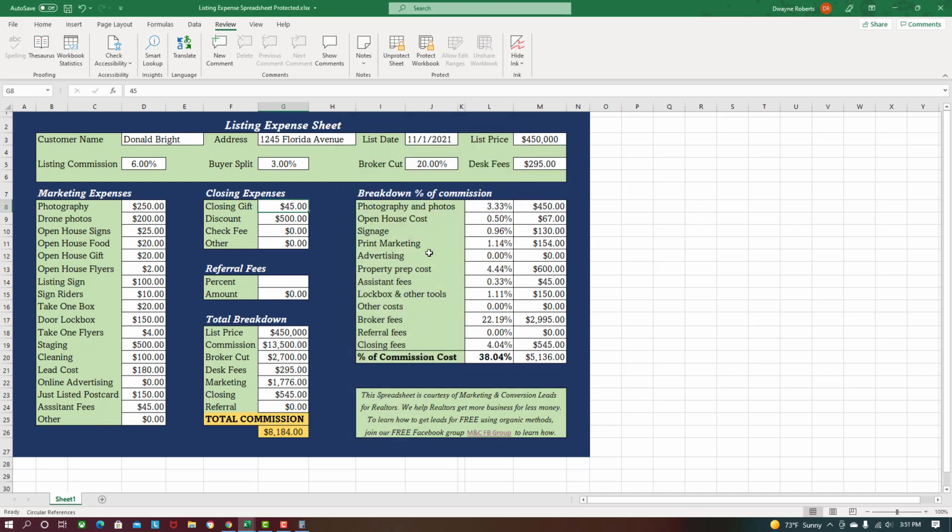So when we go over here and we look at the breakdown of commission based off of where our money went, we can see that we're spending 3.33% of our commission on photography and photos. We spent about 0.5% on an open house. Not bad, $67 for an open house. Hopefully you got some buyers and maybe a listing out of that. You're spending almost 1% on your signage.